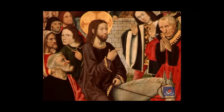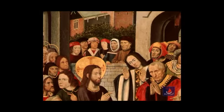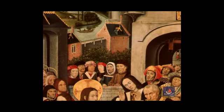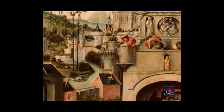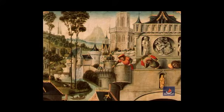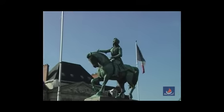The crowd of people greets Christ in the manner as not long before, in 1428-1429, it greeted King Charles VII and the Maid of Orleans, Joan of Arc, who is depicted sitting on a horse and carrying a flying banner.